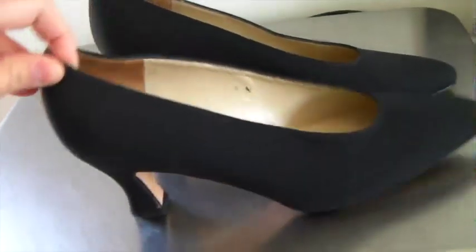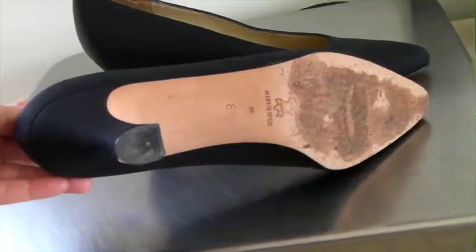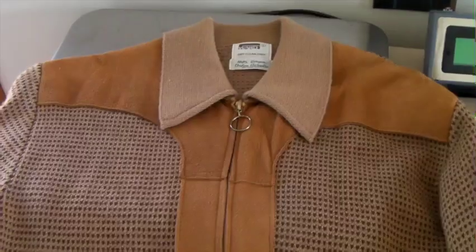These are a pair of Evan Picone fabric, kind of Victorian-heeled shoes. The cool thing is they're made in Spain. They have a leather sole, so that's going to hold up really well over time. And they sold for $34.